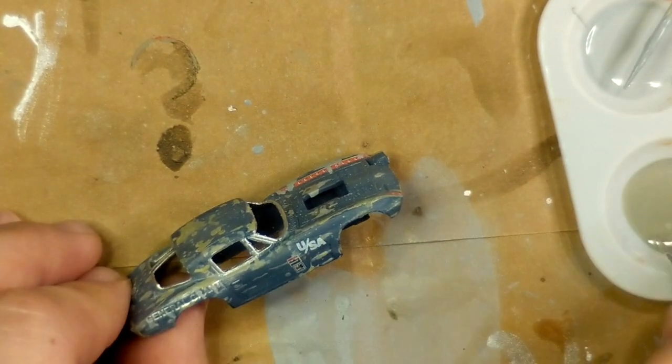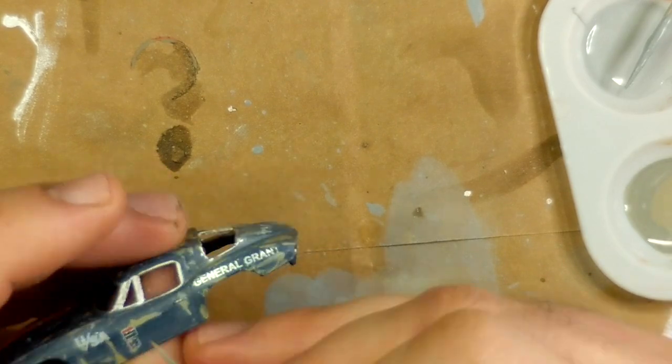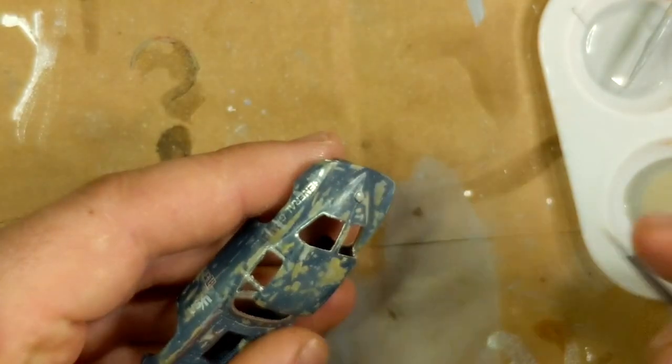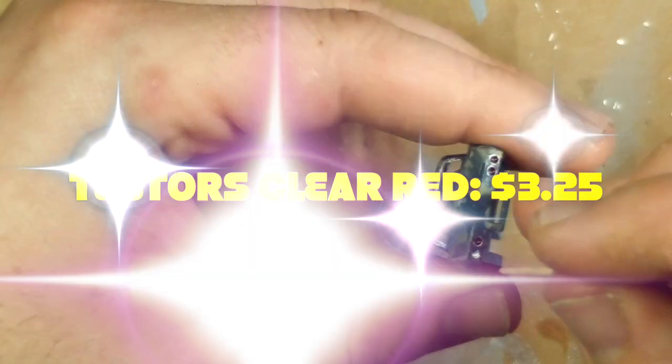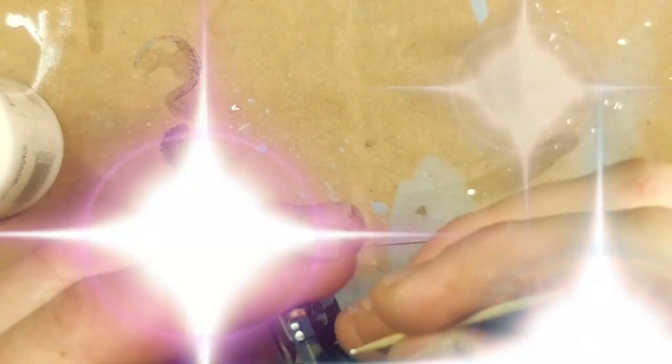I think ultimately what I should have done is done the decals much sooner on this build than I did, because I had to go back over and simulate the chipping again with the gray and the aged concrete. It turned out okay, but I think next time around I'll put the decals on first. I used Tester's Clear Red in the taillights, and my favorite headlight color, Oyster White.